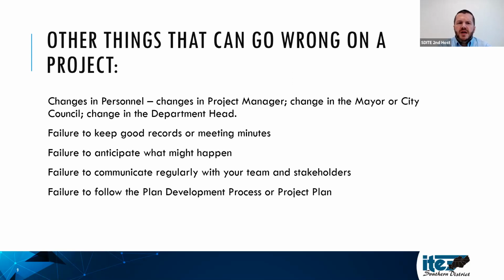Failure to communicate regularly with your team and stakeholders. That can definitely blow up in our faces, as we've seen sometimes if you get down the road too far with the project and you didn't do enough communication with your stakeholders, and all of a sudden they show up with pickets or anything. And then failure to follow the plan development process or project plan. These are definitely important. We'll talk about, as I said, in future sessions about the project plan. And looking back at some of these things on here as far as the records or meeting minutes, I really want to say that an important thing for a project manager to do is keep good records and communicate with the client team regularly, because I think it makes the project go a lot more smoothly.